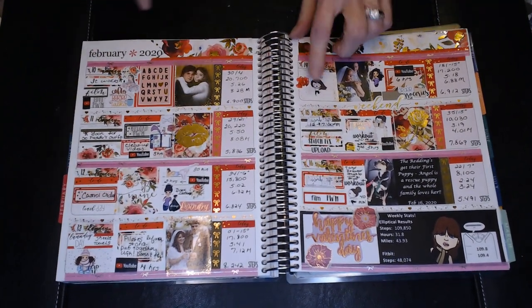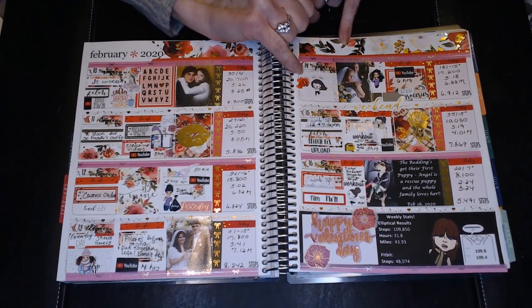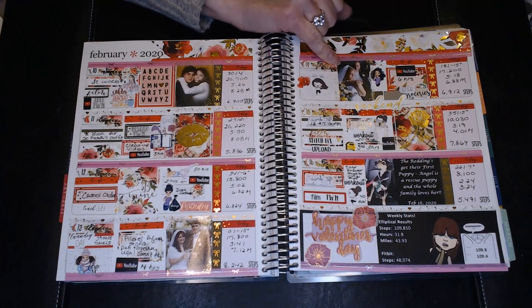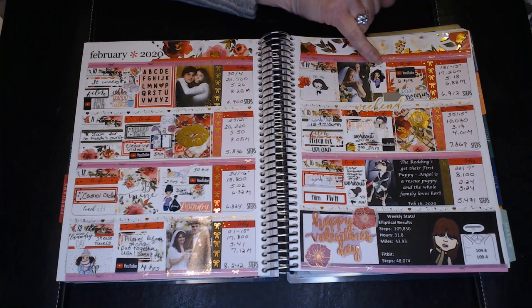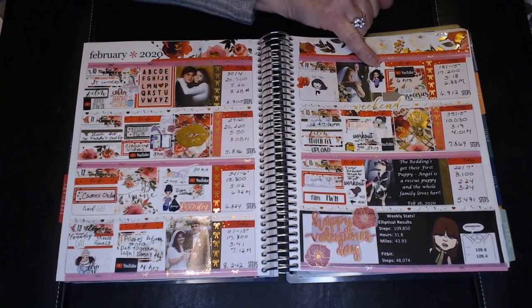Alrighty, so on to Friday. So I've got my planner cape, my Fri-Yay girl. The balloons here are just from the kit that I used. And that's our daughter Sabrina and her husband Mike on their wedding day. And again, I still got that overlay on this. We had drinks after work, so I've got my Sugary Gal Shop girl here having a drink.